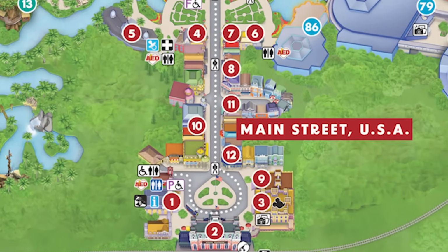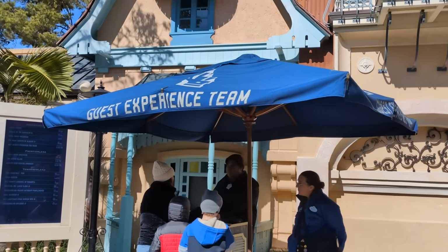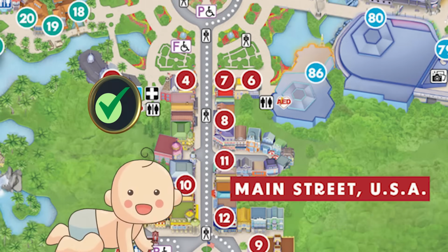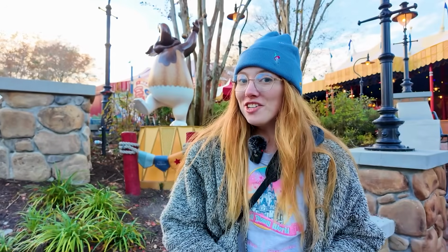Guest Services can be found in City Hall at the front of the park if you have any questions or problems during your day. And you can find help by looking for blue guest experience umbrellas around the park. If you're feeling under the weather, get a sunburn or blister, or are getting sick, head to First Aid. And if you're navigating the park with a little one, the Baby Care Center has supplies for purchase, plus rooms for nursing and changing.